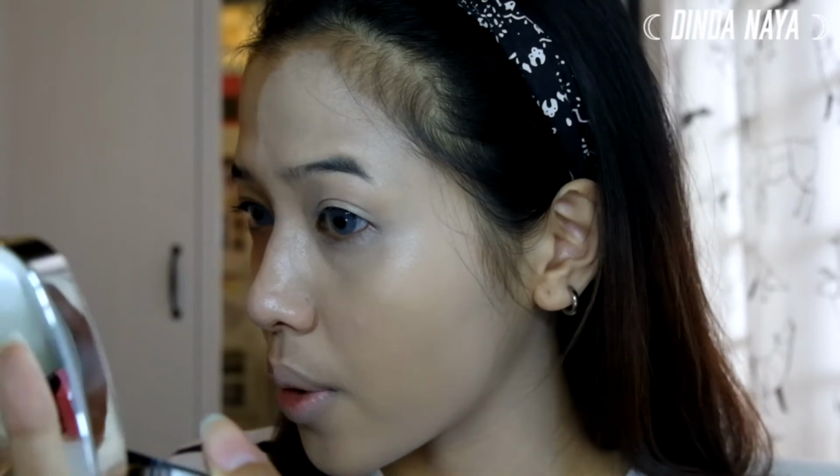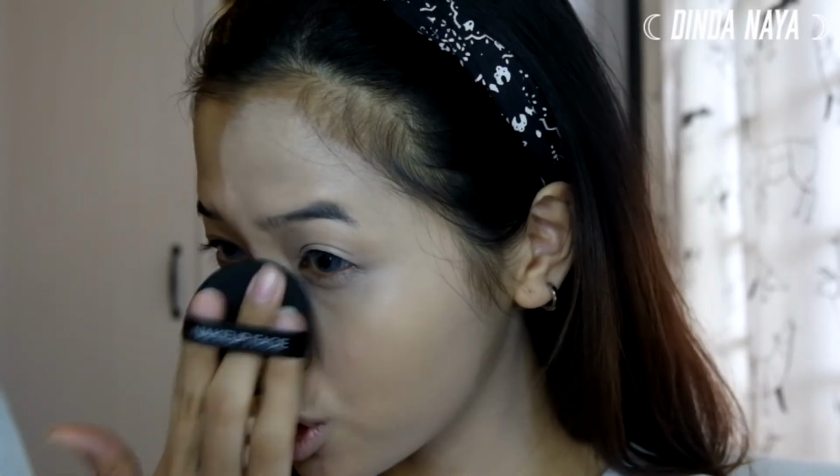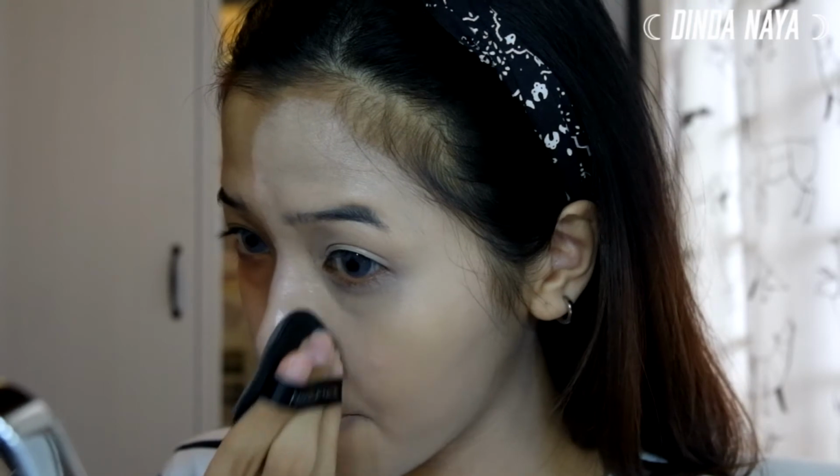That is only one pump, and you can totally see the difference. And I am truly amazed with the coverage, you guys. This is super covering everything, even including the redness and my dark spots around these areas. Oh my god, so far looking so good, although the color is super white, but coverage wise, I think it looks great. It looks super smooth, especially if you keep patting it on.